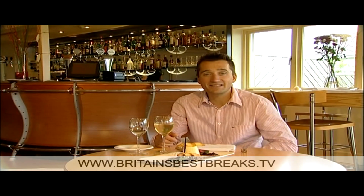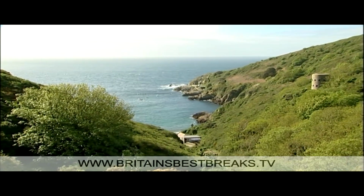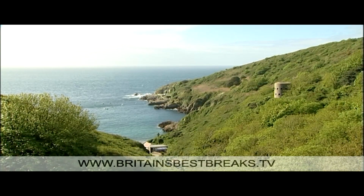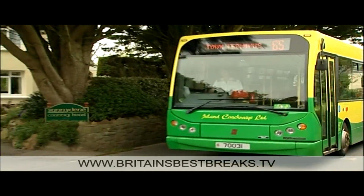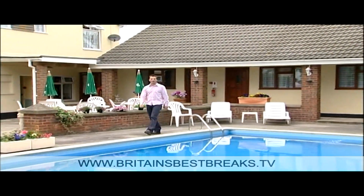With a great wine list and desserts to die for, this is Guernsey at its best. The family-run Sunnydean Country Hotel enjoys a peaceful setting in St Martin's, with short walks to the beach, and there's Guernsey's attractive 50p bus service on the doorstep. It's an ideal way of discovering the island. After a day out, what better way to relax than a dip in the heated swimming pool?